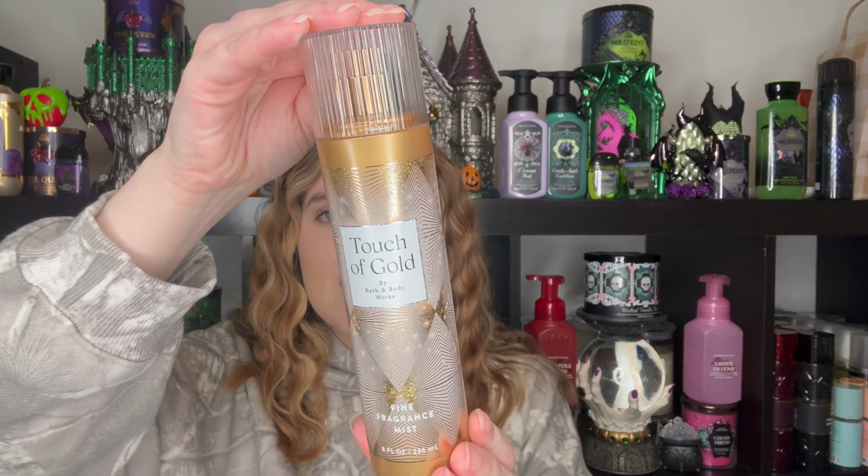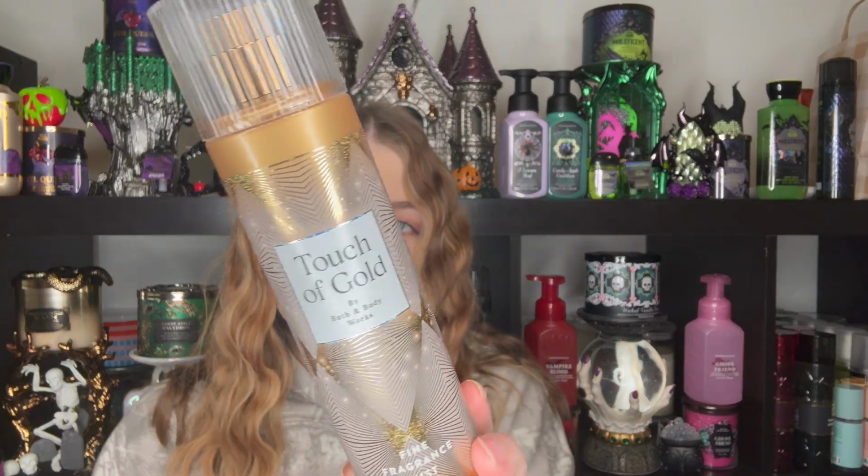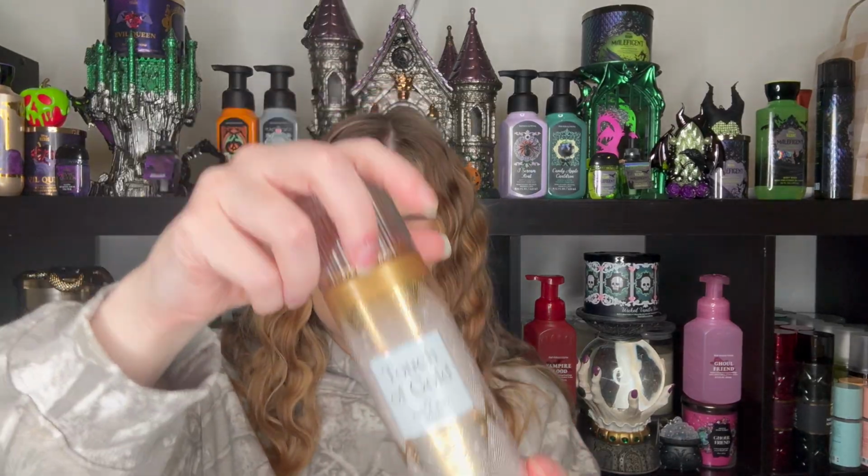But let's talk about the fragrance first. Here we have Touch of Gold. I really love the packaging, and like I said in my haul video, it really reminds me of a New Year's Eve kind of fragrance, so I'm surprised they brought this one out so early. But like I said, it is called Touch of Gold, and it has scent notes of bright blackberries, golden orange blossom with decadent tonka, and it says add a hint of shine to your everyday with this indulgent blend of gilded fruit and a bit of floral warmth.